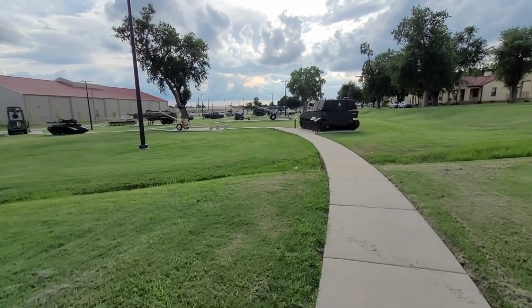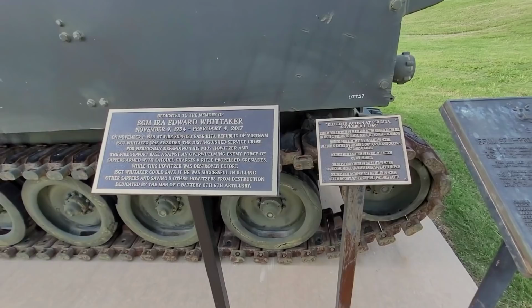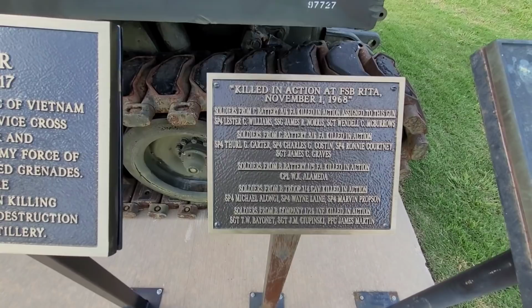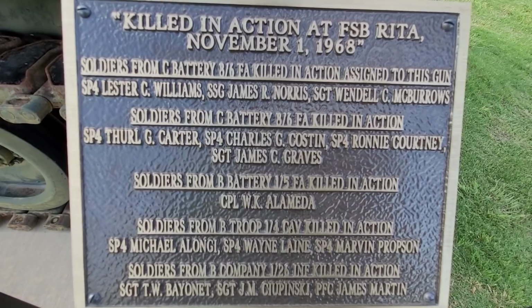So this was a quick moment of silence. This weapon was actually recovered, and the soldiers that were inside actually died. Soldiers from C Battery were killed in the action assigned to this gun: Private First Class Lester C. Williams, Staff Sergeant James R. Norris, and Sergeant Wendell C. McBurrows. Damn.